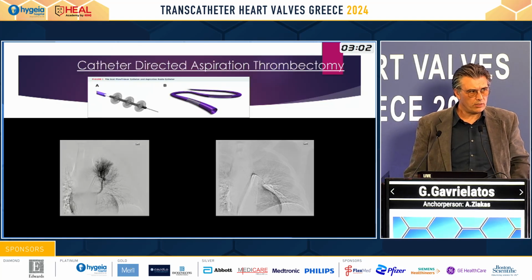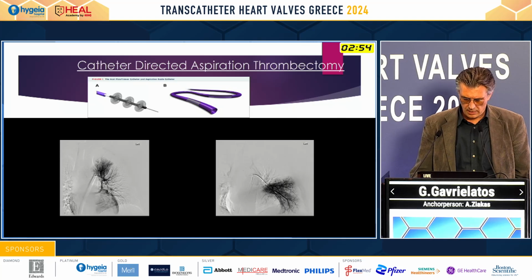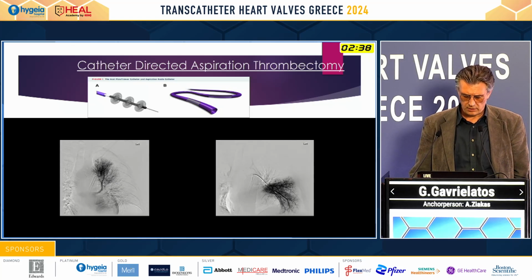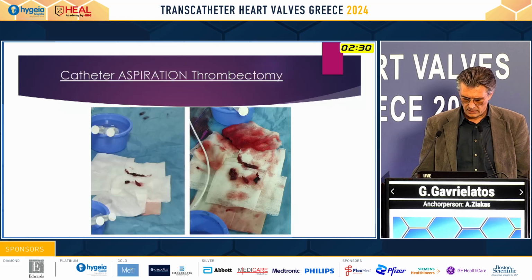So, in collaboration with the interventional radiologist, we proceeded to the catheter-directed aspiration thrombectomy. The aspiration guide catheter is deployed over the wire to the interlobar artery, in these images to the left interlobar artery, and also the FlowTriever catheter discs are deployed distally in segmental branches. And these are the results of the aspiration thrombectomy.